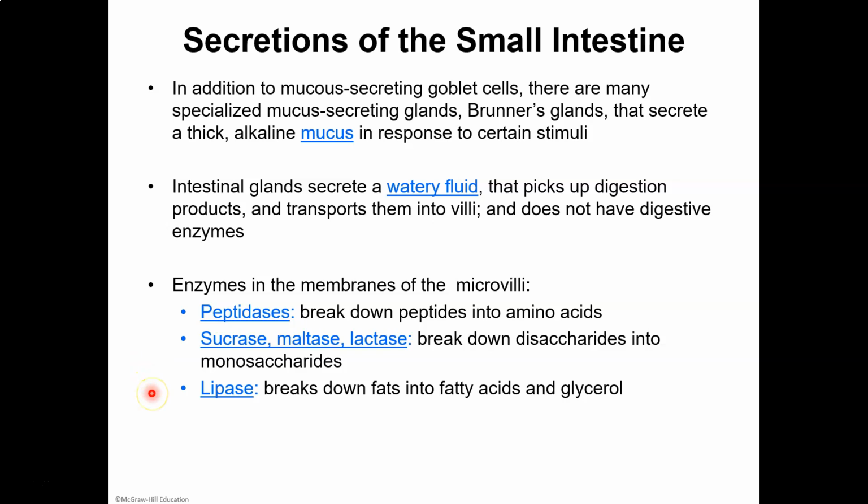Now, digestive enzymes. Huge numbers of digestive enzymes, right? So peptidases. Now, what we have to remember is how are amino acids put together? They're put together through peptide bonds. One amino acid is connected to another amino acid through a peptide bond, and then another peptide bond and another peptide bond, on and on until you get yourself a polypeptide. You need an enzyme to break that down. They're called peptidases.